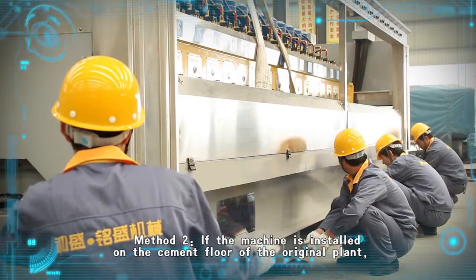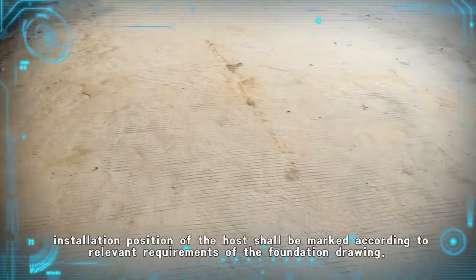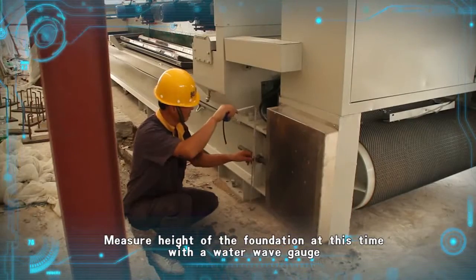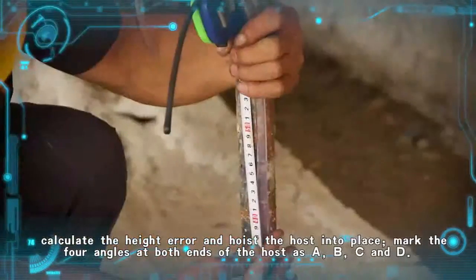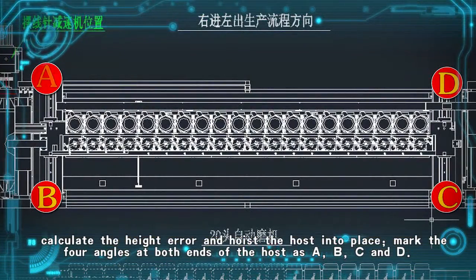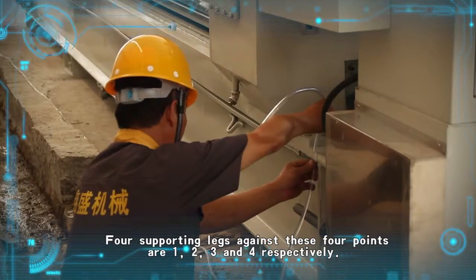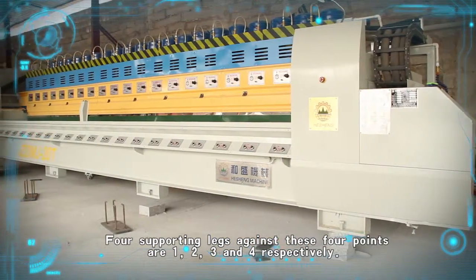Method 2. If the machine is installed on the cement floor of the original plant, the installation position of the host should be marked according to the relevant requirements of the foundation drawing. Measure the height of the foundation at this time with a water wave gauge. Calculate the height error and hoist the host into place. Mark the 4 angles at both ends of the host as A, B, C, and D. The 4 supporting legs against these 4 points are 1, 2, 3, and 4 respectively.